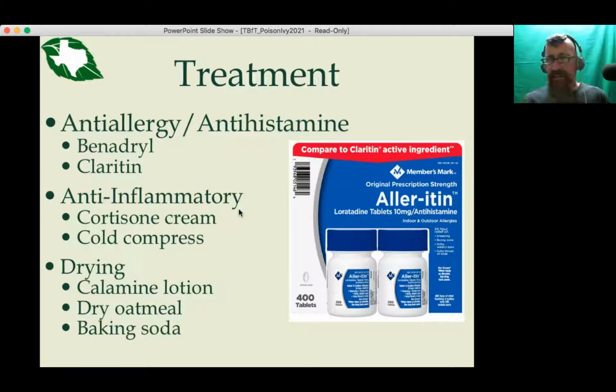So a calamine lotion after you've applied the cortisone cream and the cold compress to soothe it and remove some of the itch. You follow up with a calamine lotion. Long history of using dry oatmeal as a drying agent. You pack that on there and it will absorb some of the moisture and help soothe it there, or even sprinkling baking soda on your skin. So you want some sort of antihistamine, anti-allergy material, an anti-inflammatory, and then drying.